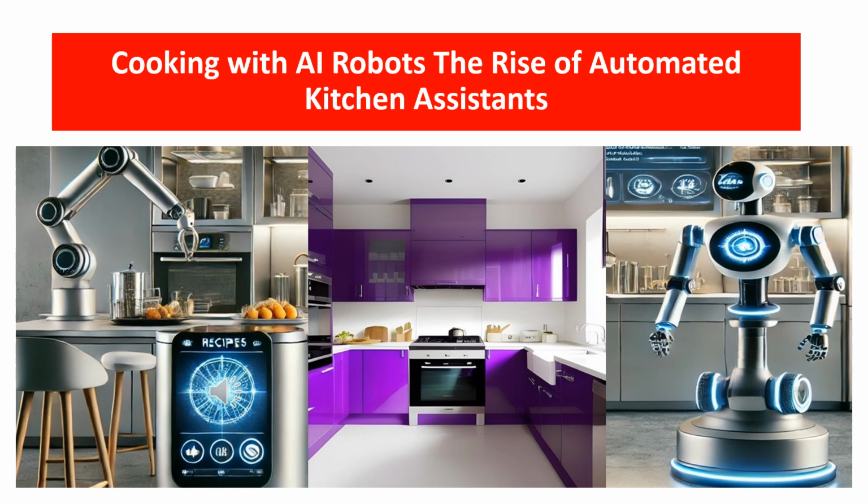Do AI kitchen assistants clean up after cooking? While some models come with self-cleaning features, most AI robots still require manual cleaning after use. However, they help reduce mess by minimizing spills and tracking ingredient usage.